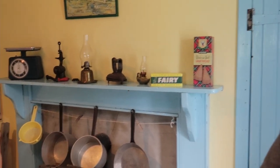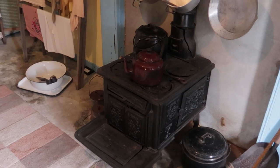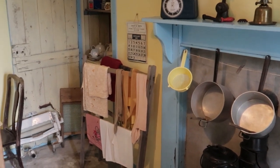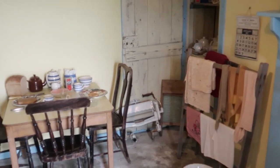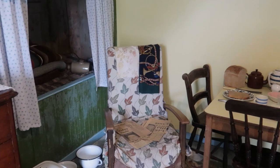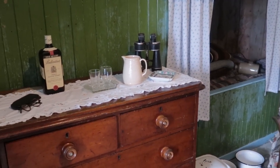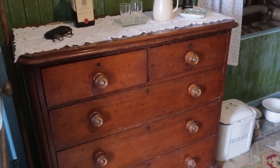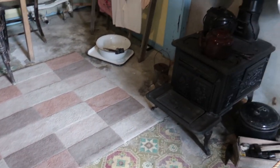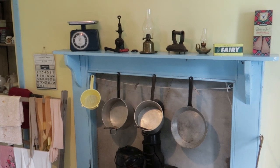And you've got the little cast iron stove, which they would cook on, wouldn't they? And a mangle. Over there, a clothes horse, look. And the dining table. And what is that over there? A bed or something? I'm not sure what would be through there. Nice, isn't it? We've got a rug on the floor there to make it feel warm and cosy. Sash windows. Got this old sash window here. Love the pots hanging over the mantelpiece.